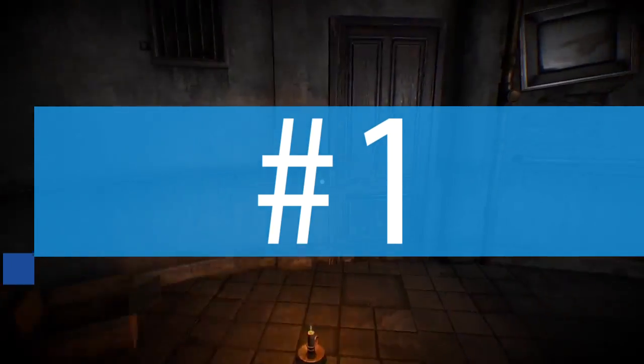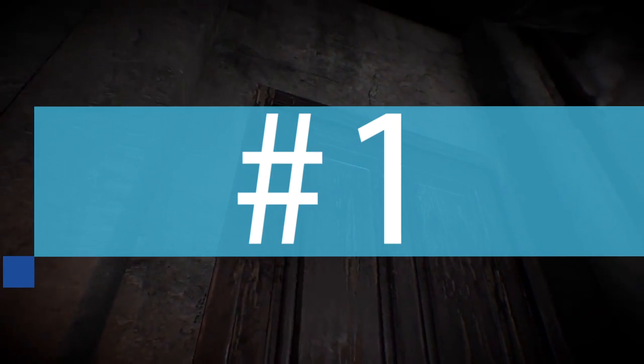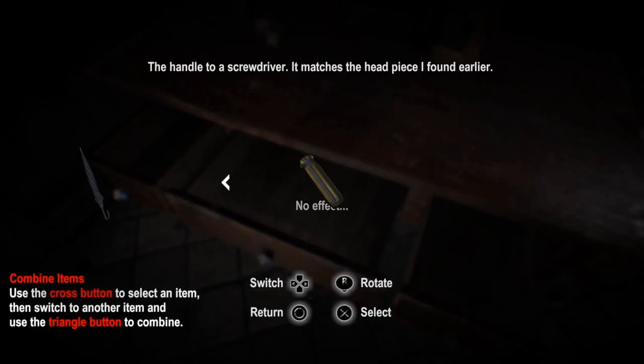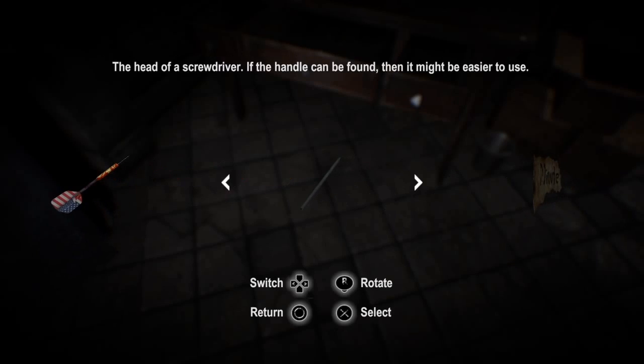Number 1, price. It's tough to find good help these days, and I, of course, wouldn't know because I can't afford help. Luckily, despite me being poor and unable to pay someone to cook me dinner, I can still afford Dying Reborn, which is not something that can be said about most new games of this caliber these days.